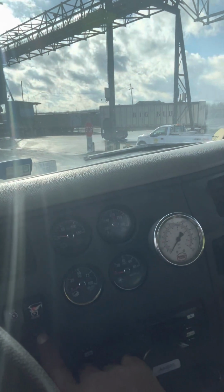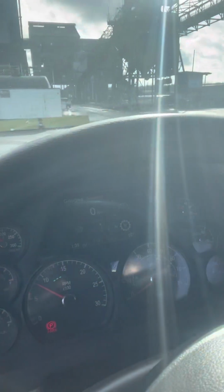They do have an automatic shut off, but right now I just turned the idle off. If we hit our cruise control, it'll idle it up. And then we also use that to dump too, most of us anyways.